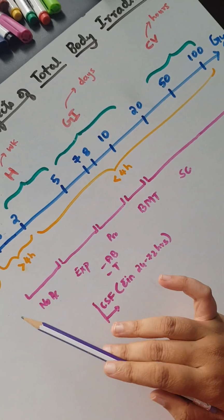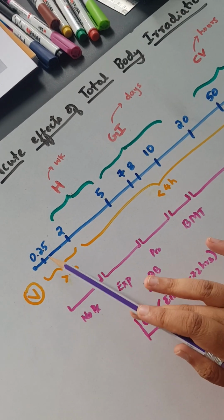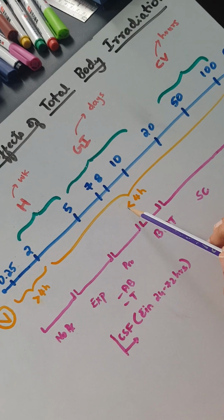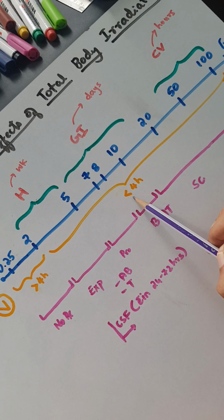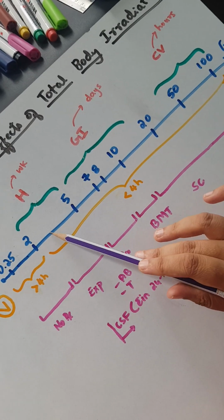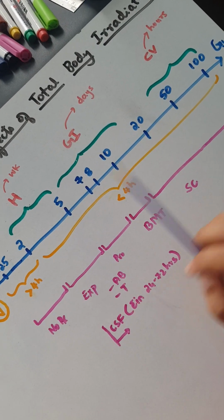So how will you triage the patient? You will triage the patient based on the onset of vomiting. If the onset of vomiting is more than 4 hours, then you can think that the dose of exposure is around 0.25 to 2 gray, the median being 0.9 gray. But if the onset of vomiting is within 4 hours, it is a sign that more than 2 gray exposure has occurred. The median dose for this is 3.6 gray. So you need to hospitalize these patients.